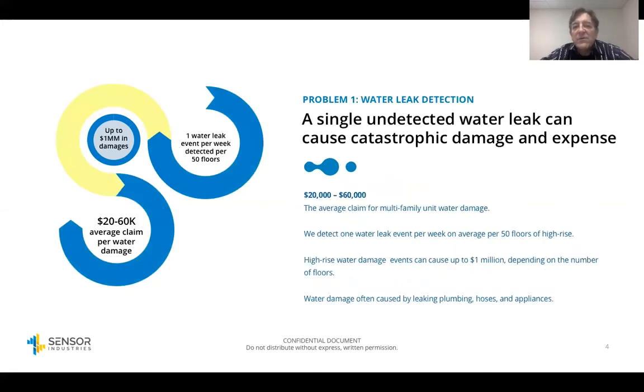Now, our other sensor, we have the toilet sensor, and then we have the flood sensor. The average catastrophic flood claim averages between $20,000 and $60,000, and flood claims can range in the millions depending on the extent of the damage. More often than not, you'll have a leak that starts on a Friday when the last person leaves, and the employees come to work on Monday to a weekend full of damage.